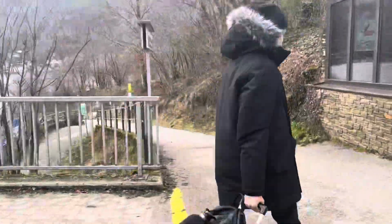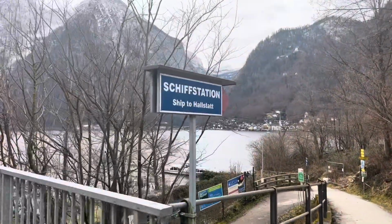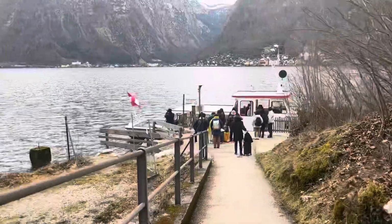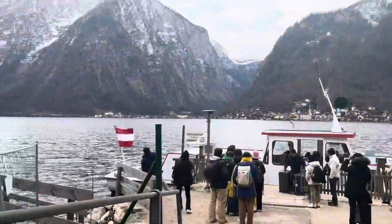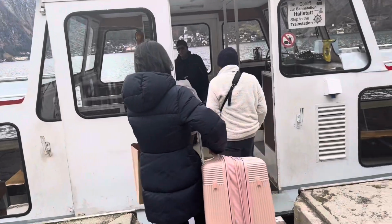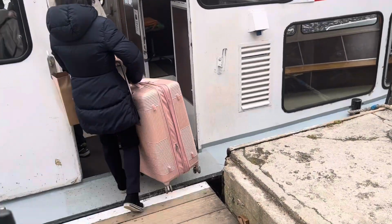But it's not the village yet. We had to take a ferry boat ride from where we took off to the village of Hallstatt. We had to pay €7 each for our ferry ride back and forth. So be sure to carry cash with you and don't lose your ferry boat tickets.